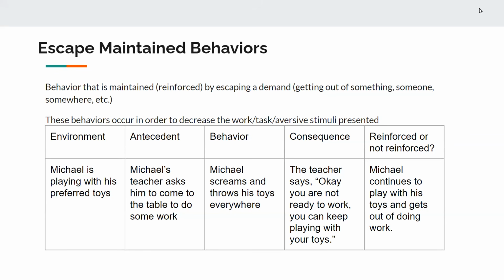So in Michael's case, Michael might be playing with his preferred toys, and then Michael's teacher asks him to come to the table to do some work. Michael doesn't want to do work, so he screams and throws his toys everywhere. The consequence would be that the teacher says, okay, you're not ready to work, you can keep playing with your toys. That behavior is then reinforced as Michael continues to play with his toys and gets out of doing work. So again, in the future, when the teacher says, okay, it's time to work, more than likely Michael's going to scream and throw his toys because he learned that that lets him escape doing work.